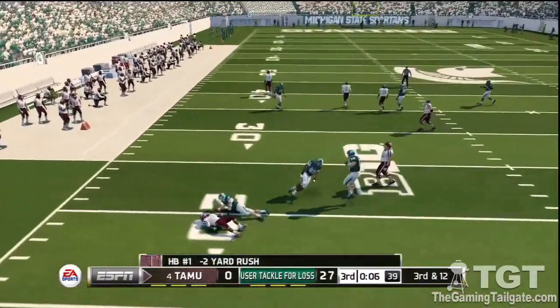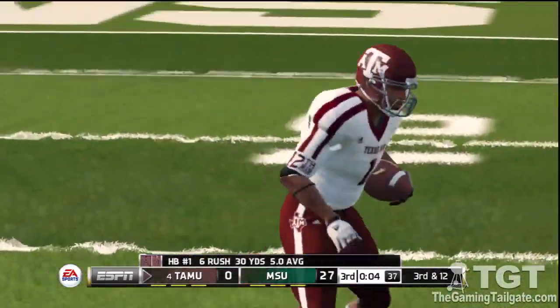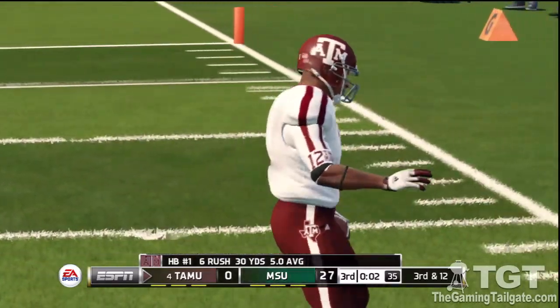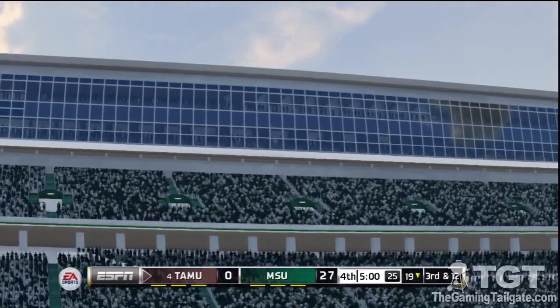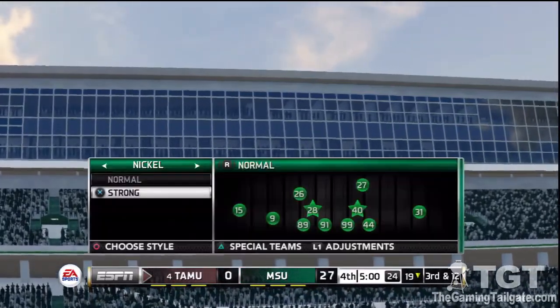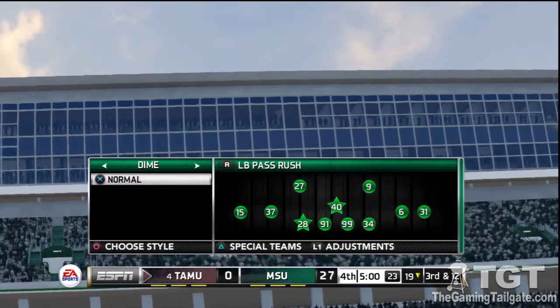And they make the stop at about the 19-yard line. That play was over before it got started. That was just a case of the offensive line getting beat at the snap of the ball. We head to the fourth quarter, and we didn't see this coming. Michigan State's got a huge lead.